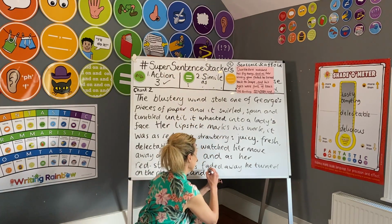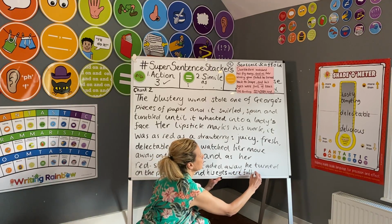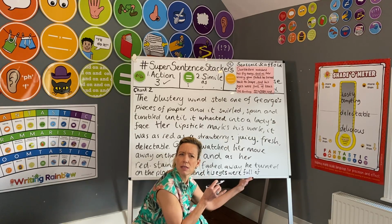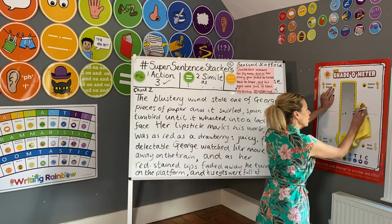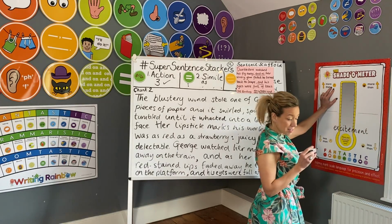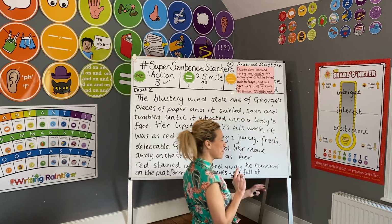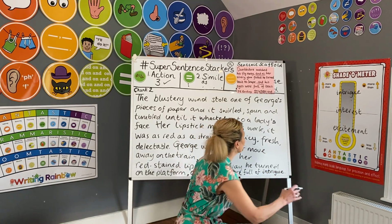And his eyes, George's eyes, were full of curiosity. I'm going to use some thesaurus thinking now to get the right positive tone. I could have a word like excitement. His eyes were full of excitement. His eyes were full of interest. His eyes, in the same synonym family, his eyes were full of intrigue. I really like intrigue. That's how I'm going to finish off my chunk. His eyes were full of intrigue.